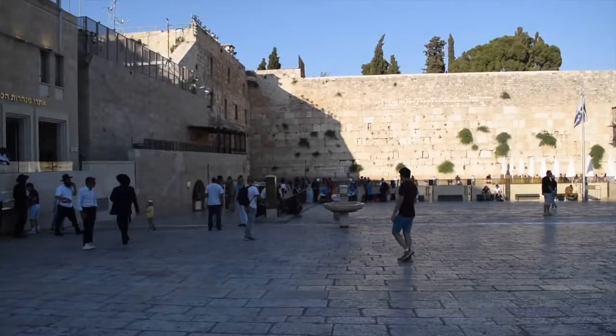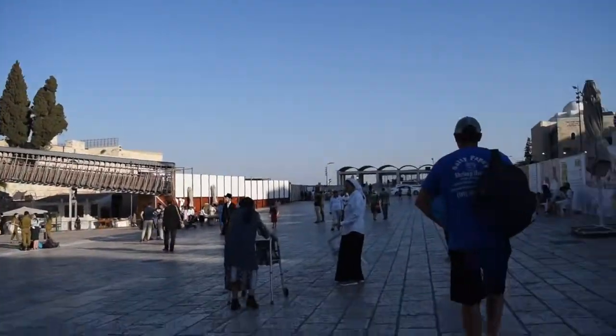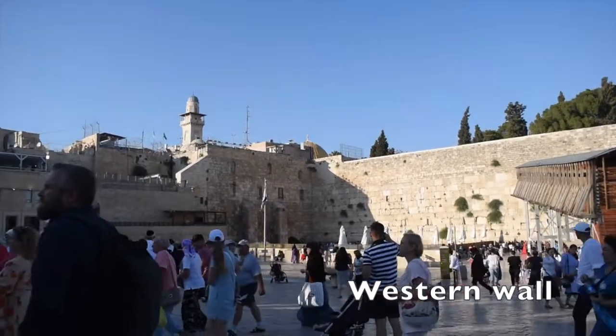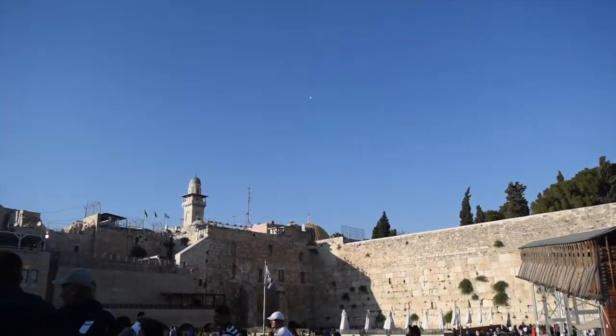Back here at the Western Wall, everybody. Although this time I don't think we have to worry about the Sabbath. It's going to be a different experience. We're here to film stuff for Scripture of the Day. Just to give you guys a better perspective, right there, that little gold thing, that is the Dome of the Rock of the Muslims.